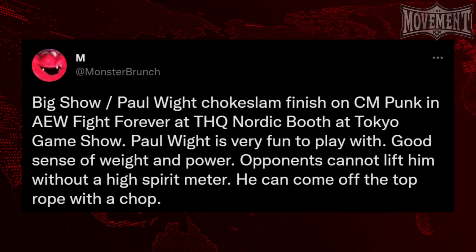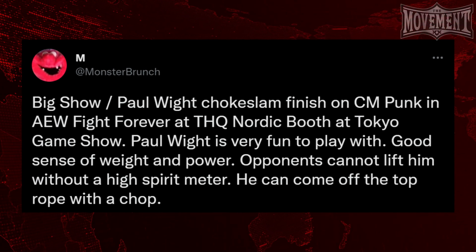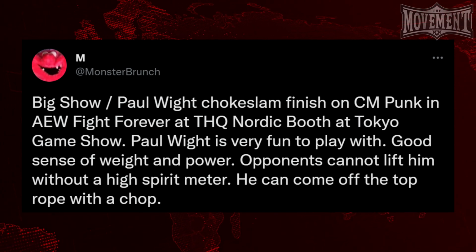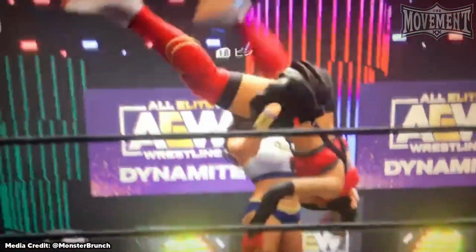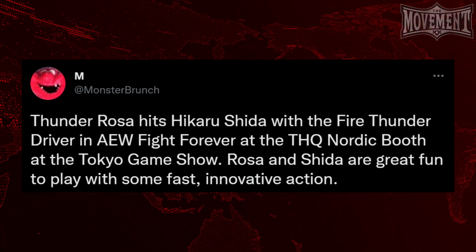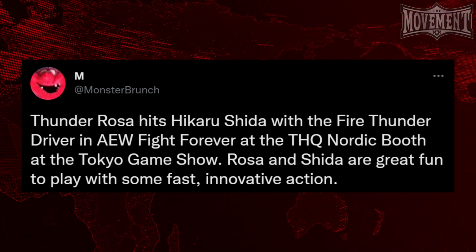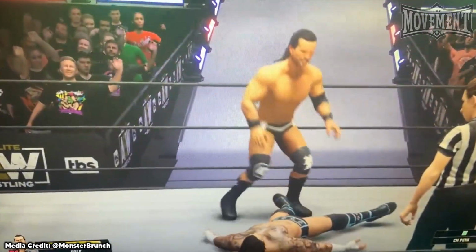Attached to this tweet, Monster noted that Paul White is a very fun character to play with and has a good sense of weight and power. Opponents aren't able to lift him without a high spirit meter, and he can come off the top rope with a chop. Then, Thunder Rosa hits Shida with her Fire Thunder Driver. Monster notes here that both Rosa and Shida are very fun characters to play with, bringing fast, innovative action to the table.